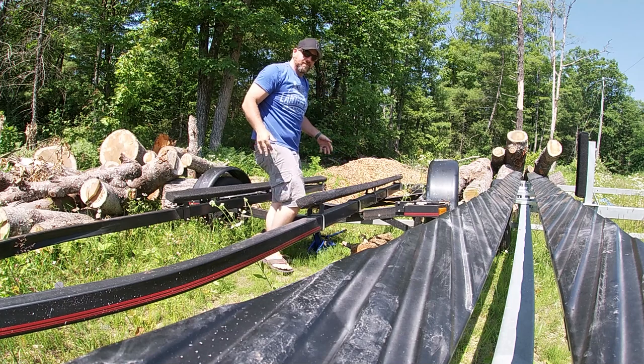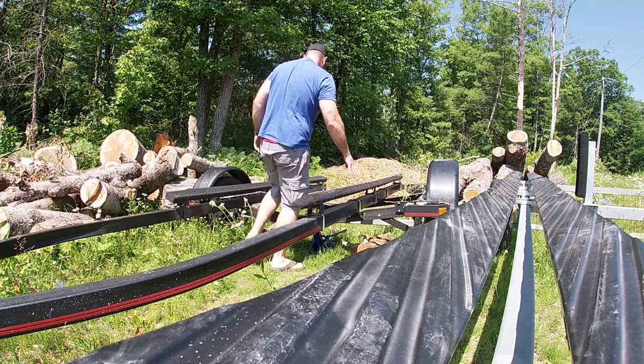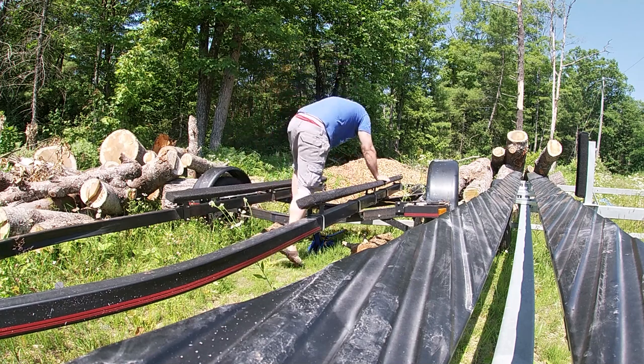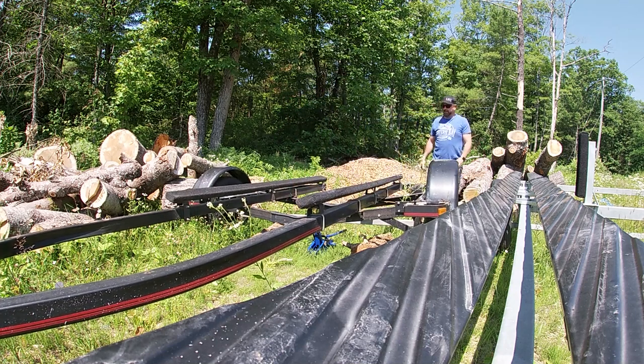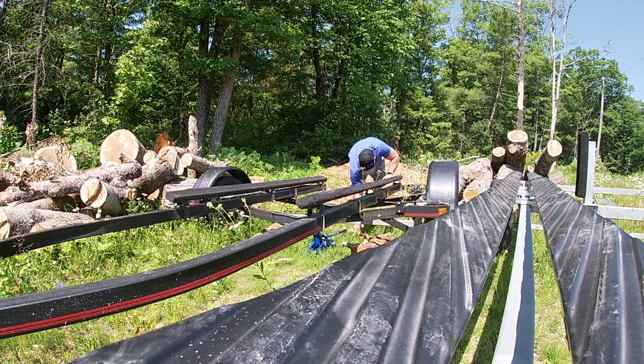It does make me a little nervous rooting around in here because we are in rattlesnake country. Massasauga rattlers. So always keep a listening ear out.